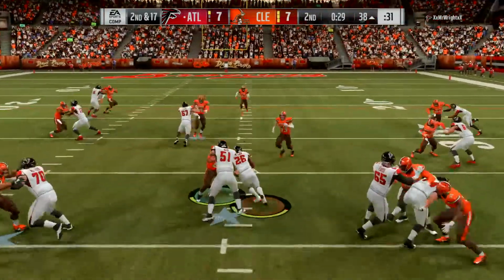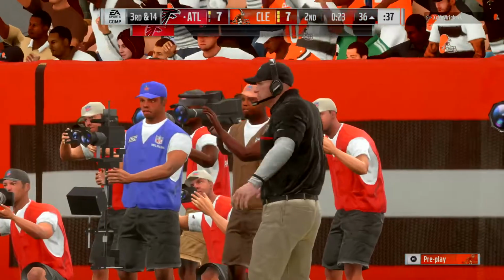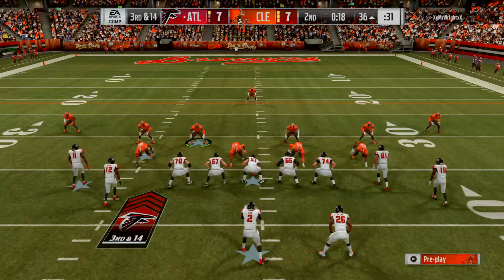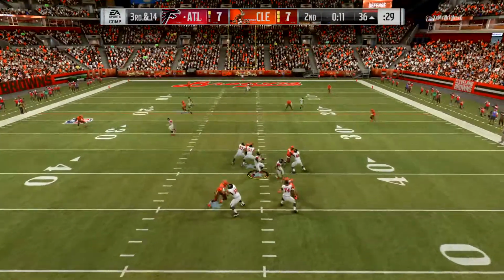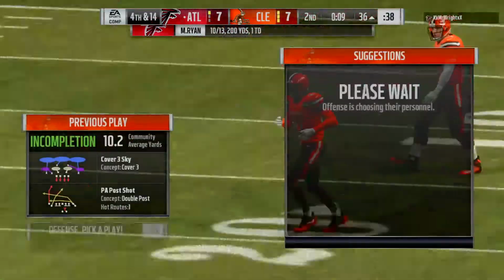They'll run it now out of the gun. And he'll take this one down to the 36. Only 3 yards on the pickup. They'll be left staring at a 3rd and 14. Clock running, and the Falcons moving with a sense of urgency. 3rd and long. It's Ryan. That'll be incomplete with 9 seconds now showing on the clock.